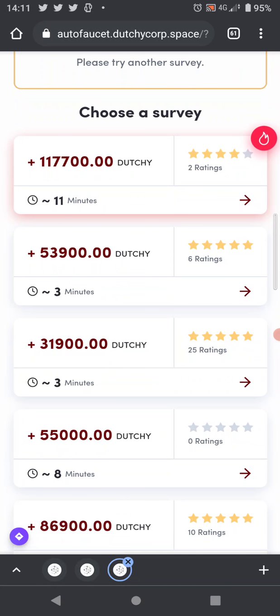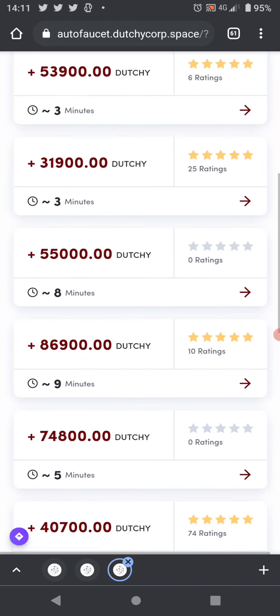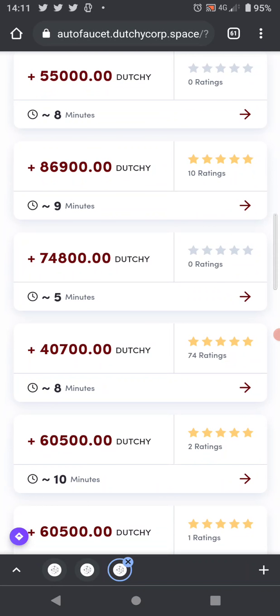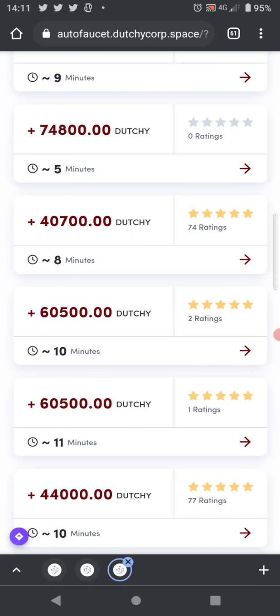It takes on average 11 minutes. But if I was to click on that now and do the first couple of test questions, I might get kicked off of that, in which case I'd only get 500 Dutchy. So you do have to go through these and find ones that fit your character. And depending on whether you're employed or you're making a certain amount of money, or you're either a student or unemployed, you'll fit some of these surveys better than others.